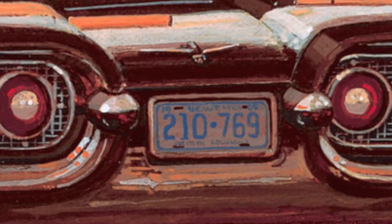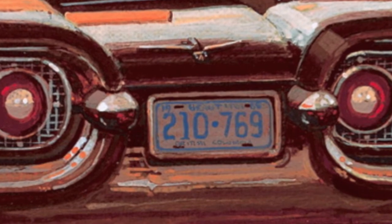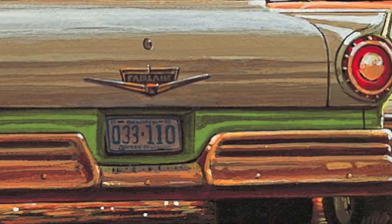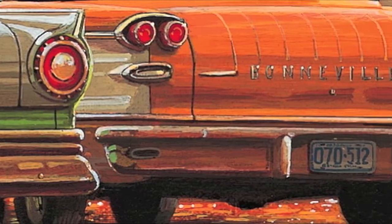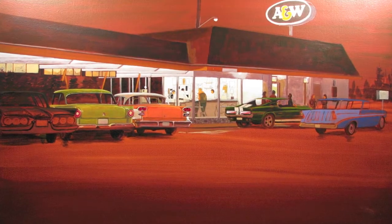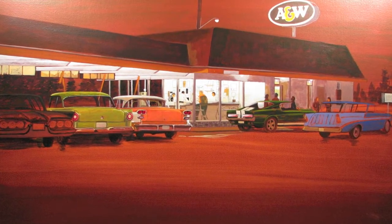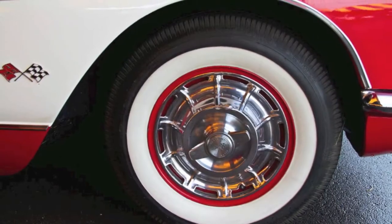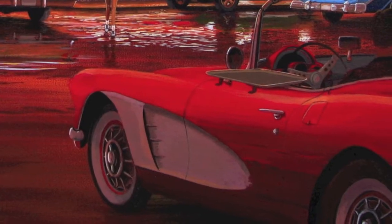And I painted the BC license plates white with sky blue lettering. Why? Because that's the way they were in '68. I needed a car in the foreground. It's an artistic, near-far kind of thing. And as this car was going to be very close up, it had to be very special. And I chose a 1960 Corvette in classic red and white.